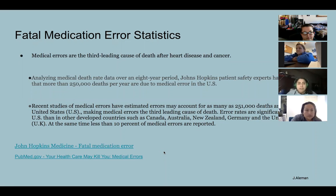So, fatal medication error statistics. Medical errors are the 3rd leading cause of death after heart disease and cancer. Analyzing the medical death rate over an 8-year period at Johns Hopkins, patient safety experts have calculated that more than 250,000 deaths per year are due to medical errors in the US. Recent studies have estimated errors may account for as many as 251,000 deaths annually in the United States, making medical errors the 3rd leading cause of death. Error rates are significantly higher in the US than in other developed countries such as Canada, Australia, New Zealand, Germany, and the United Kingdom. At the same time, less than 10% of medical errors are reported.